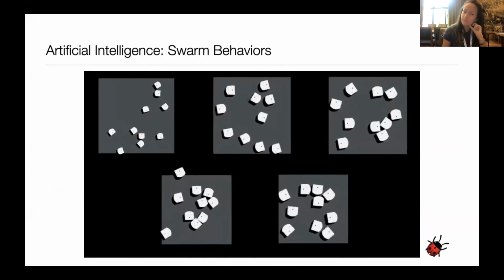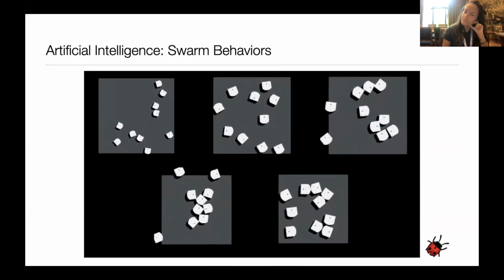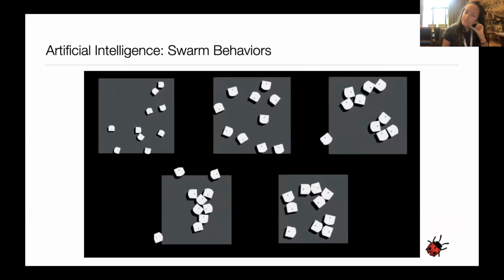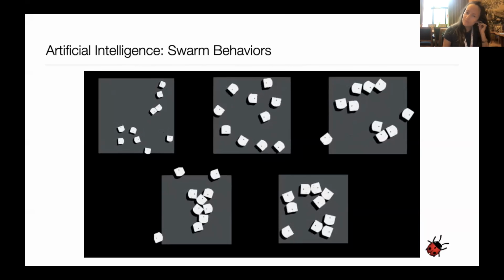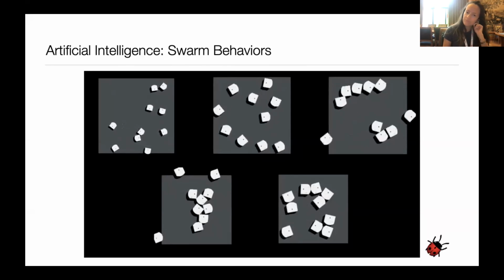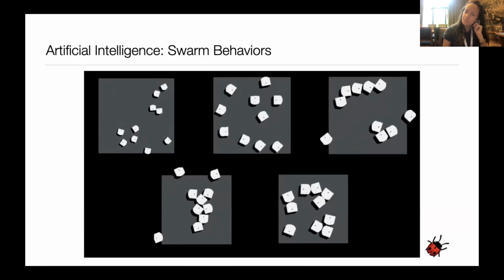Then we also use artificial intelligence to create swarm behaviors. So in that case, it's evolutionary algorithms. I'm not going into detail how it works, but it optimizes controllers for the robots, for the Thymios, and these swarm behaviors emerge. And we did that both in the Webots simulator and on real robots, and it worked quite fine.